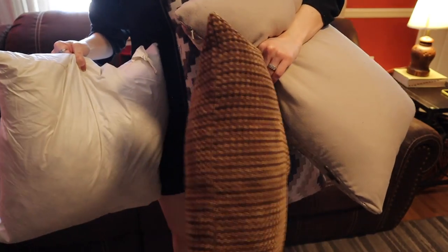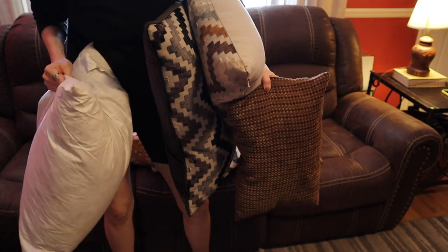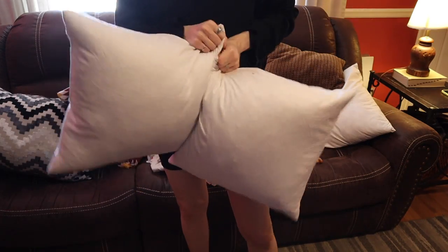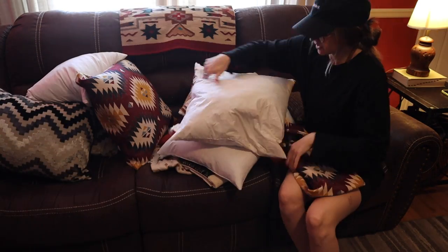Okay, let me go get the other pillows real fast. These are all of the different pillows we found. We've been storing them in the back room. These are the two pillows I brought down. You guys saw me pack, so I think this one should fit in here.